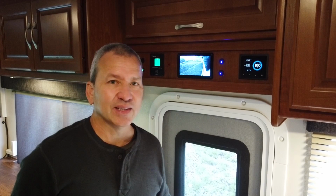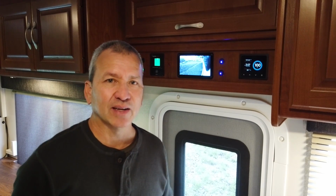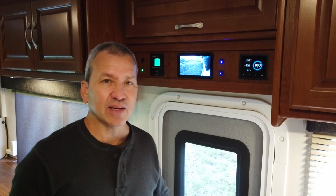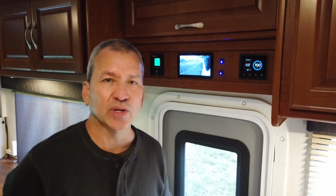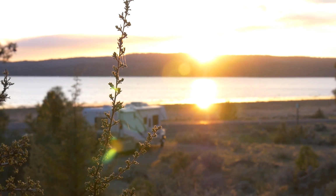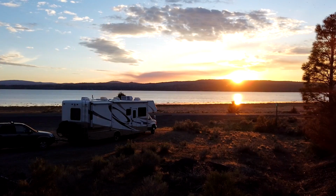Now this next one is a really big one because there are a lot of different upgrades that we've had to make to make this happen. And that is to allow us to be completely off the grid when it comes to electricity. Now, one of the great things that we love about RVing is to be totally self-sufficient and being able to travel and be wherever we want to be without having to be plugged in.